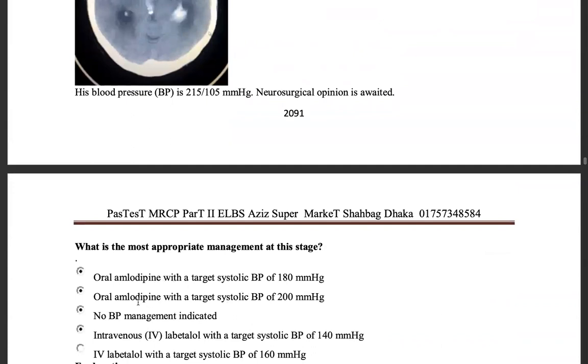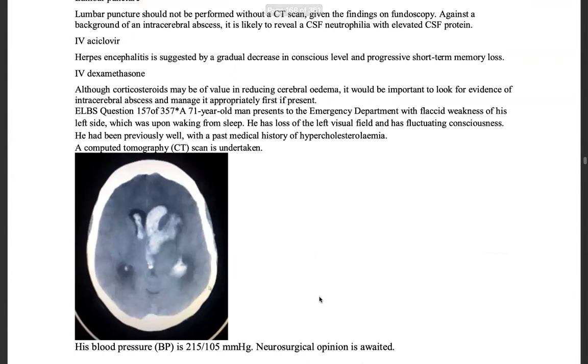অ্যামলোডিপিন, এত অ্যামলোডিপিন, এত ল্যাবেটালল। সিস্টোলিক বিপি, এটাই তো বিপি, এটা হওয়ার পসিবিলিটি বেশি। IV labetalol, BP 140. আচ্ছা, পেশেন্টের কি আছে?